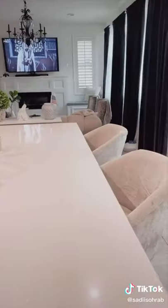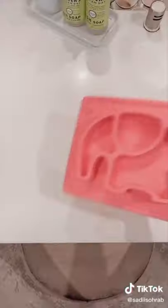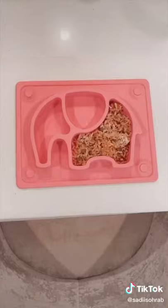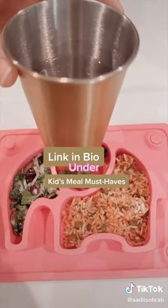Amazon must-haves for kids' mealtime. First are these translucent placemats. No more eyesore on your countertops. Second are these silicone suction plates. No more mishaps. Sits well on the placemats. And last but not least are these stainless steel shatterproof cups.